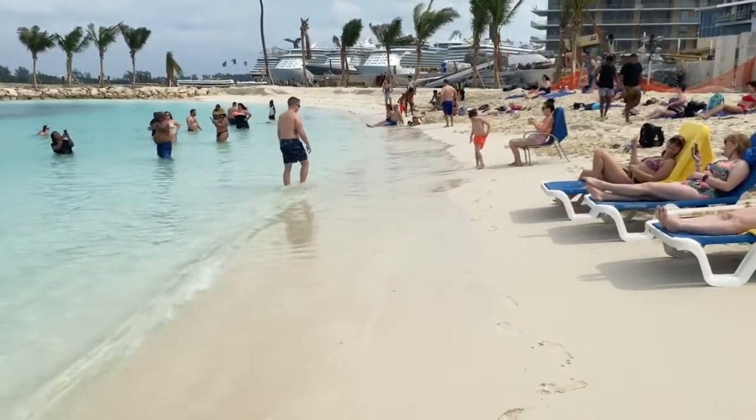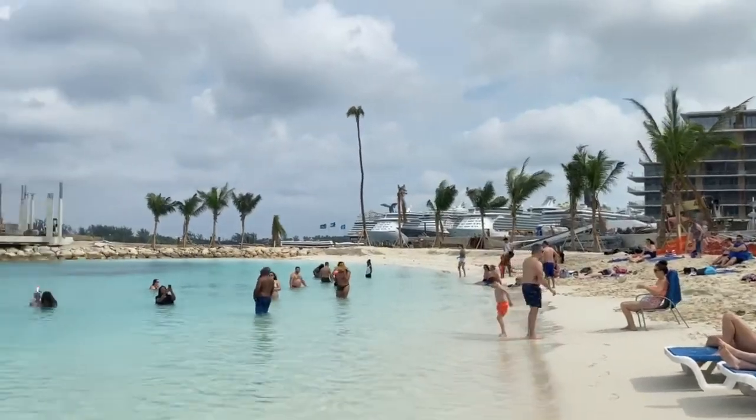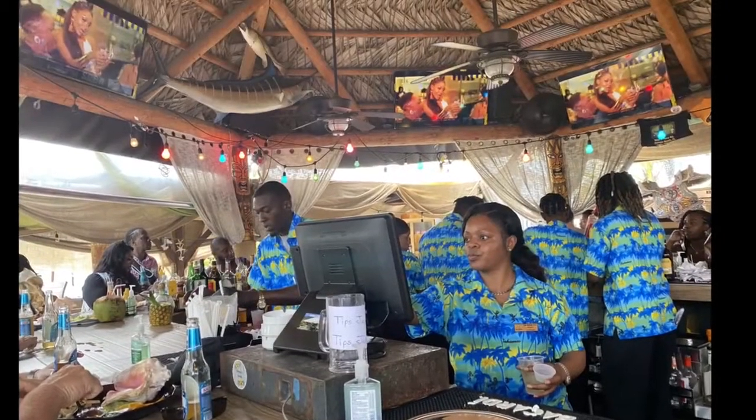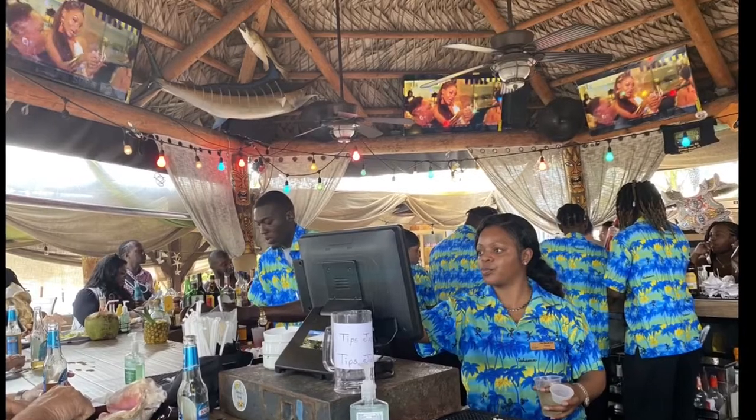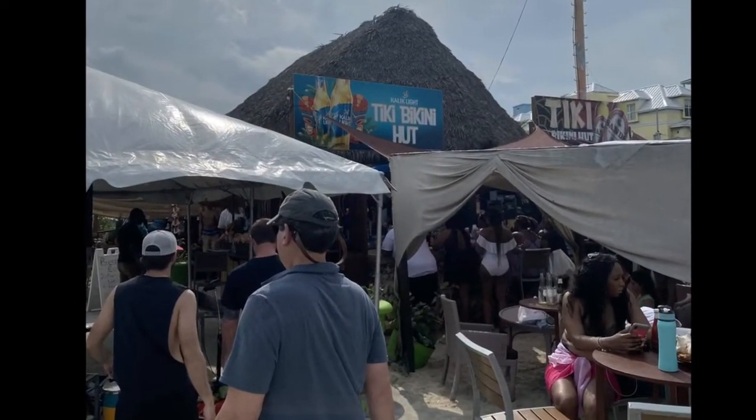It is a public beach there where you can rent some chairs, which we did, so we could sit on the beach for a while. They also have a restaurant on the beach there called the Tiki Bikini Hut, where they have drinks, they have food you can order. Everything right there. They actually have servers that will come out to you on the beach and bring you your drinks or food if you'd like as well.